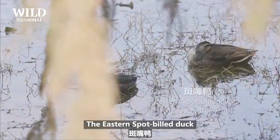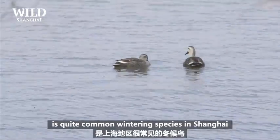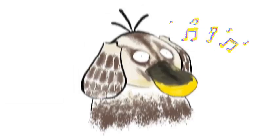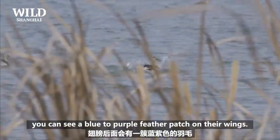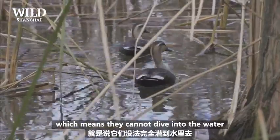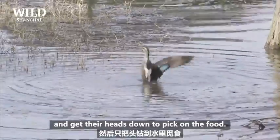The Eurasian spot-billed duck is quite a common wintering species in Shanghai. It has a yellow spot on the tip of its bill. That's why it got its name. And when they fly, you can see a blue to purple feather patch on the wing. It's called a speculum. It's a dabbling duck, which means they cannot dive into the water, but they float on the water and get their heads down to pick at the food.